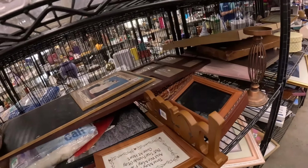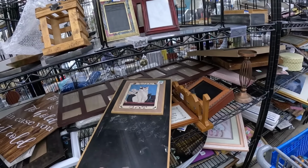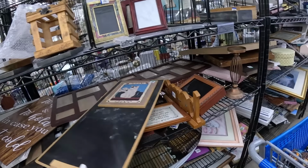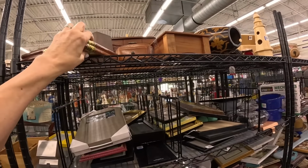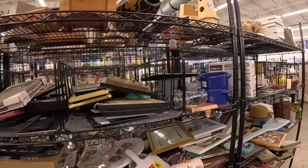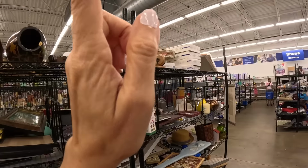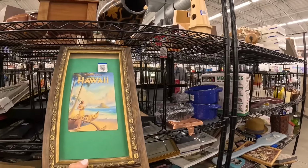Okay, we have a calico cat, blackboard. I don't know what I wanted to say there. Lots of wood items, a wood cigar box. When I first started selling on eBay, I did pick up cigar boxes quite often because a lot of people were making guitars out of them and different instruments. And I did quite well with them.